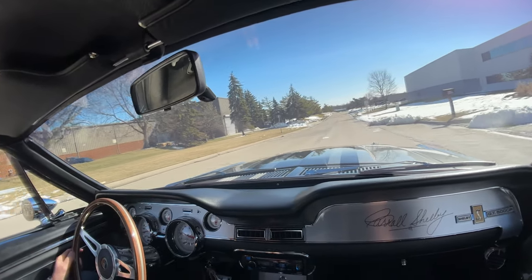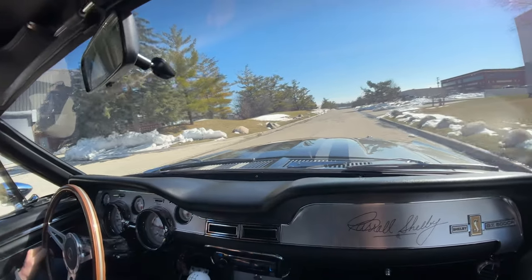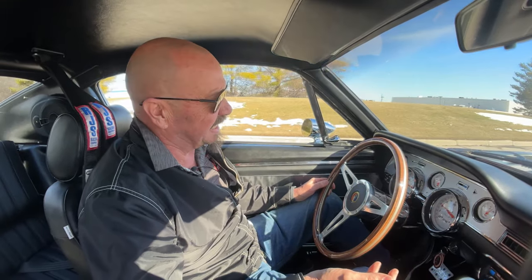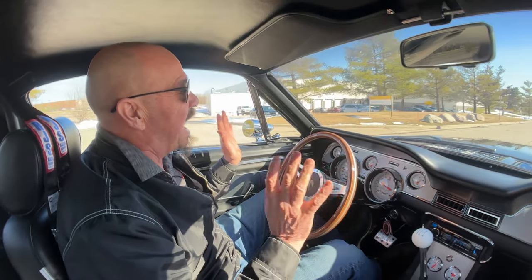Now, this one doesn't have the super loud mufflers. You know, those Coyotes get pretty obnoxious when they got those loud mufflers. But if you wanted loud mufflers, it'd be easy enough to do. But she is, when you lay into it, just loud enough.